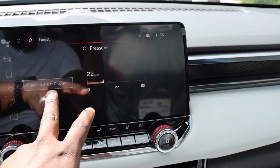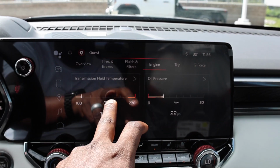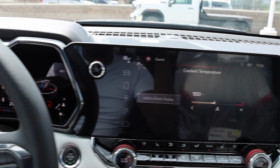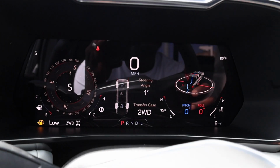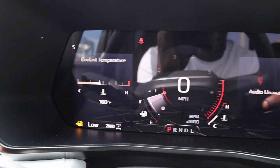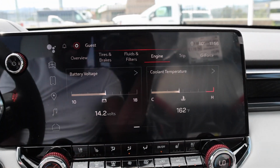Now you can, last time I saw, you can actually add some of this information. So let's add the coolant temperature. You can add to display and hit continue. And let's see where it's at. Right there. It would be nice if they gave you a summary for all of the gauges that they have in here. That's something that would be nice that they would add.